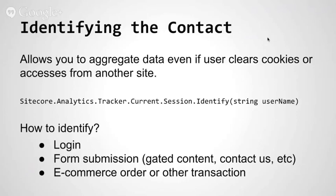So where can you do this? You could do it on login. You could do it on form submission. And in fact, there's going to be a version of Web Forms for Marketers for 7.5 that does some of this for you.